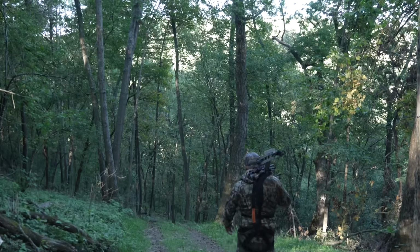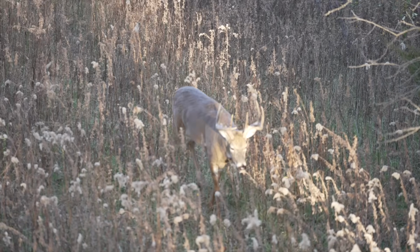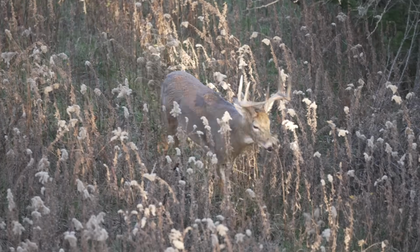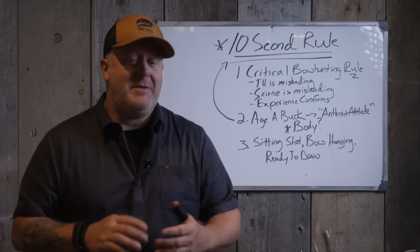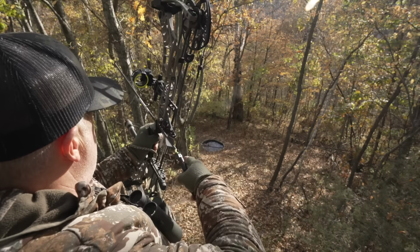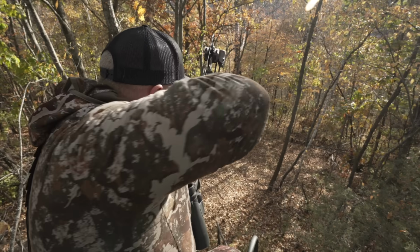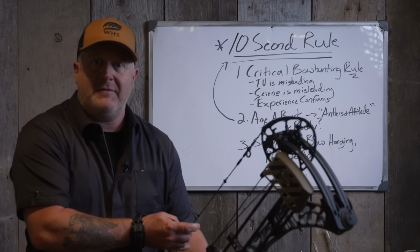I wrote an article about this because I looked at the average time that I had to shoot a mature buck from the time I saw that buck, determined he was a shooter, grabbed my bow, and pulled back. That time that I had was less than 10 seconds. And I can still look at the bucks I've shot recently when they came in. From the time I saw them to the time I shot them, usually about 10 seconds.